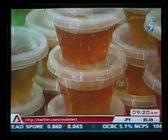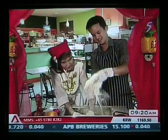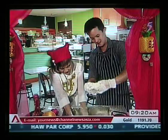The malt is left to cool overnight until it becomes this paste. It's then shaped into a donut, and after that, it's repeatedly twirled and stretched. This process separates the sticky mess into long, fine threads. It sounds simple, but it isn't. At least not for a first-timer.